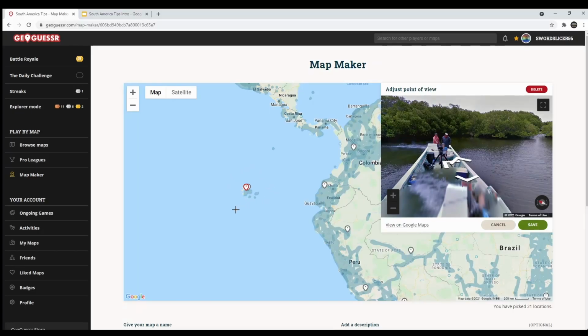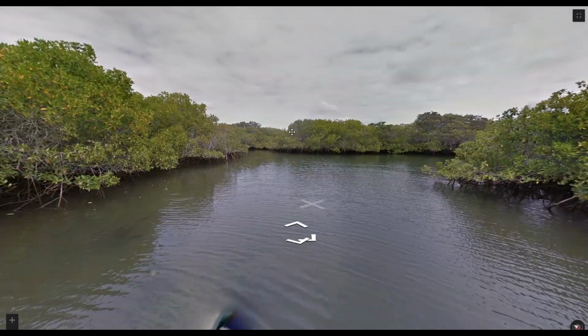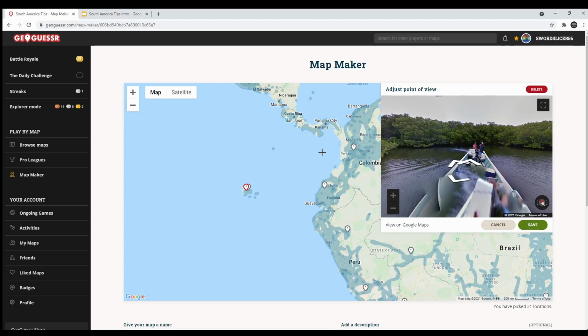For the Galapagos Islands, these are a territory of Ecuador, and they are sort of jungly, I suppose. And you will often see this boat traveling through the Galapagos Islands. So if you see like a white boat with people in it, sometimes it even has the flag on it, like the Ecuadorian flag, you are in the Galapagos Islands.